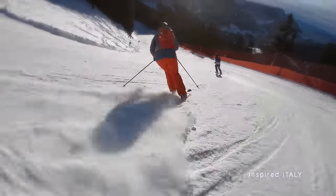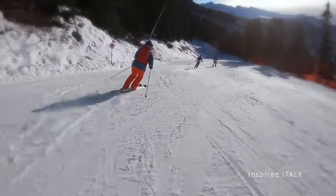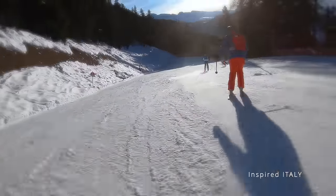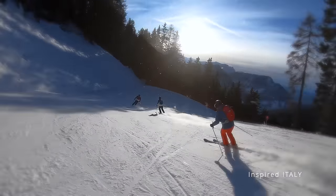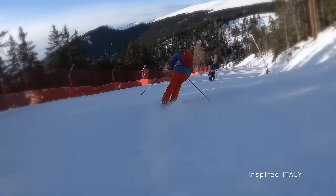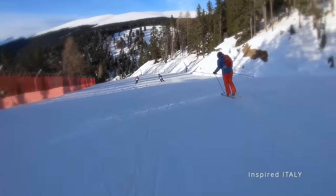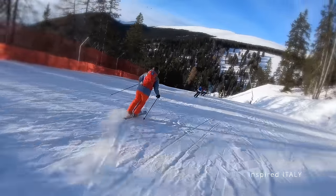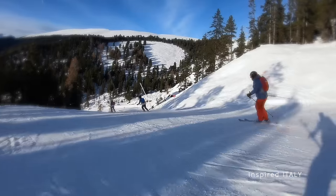Nice falling left-hand corner. And we're just entering the tree line proper now. Always good light on La Longia. It is more or less south facing, so you've got the sun all day long. Doesn't suffer too much for that. A couple of areas that can get a bit softer than others, but overall, always in good condition.